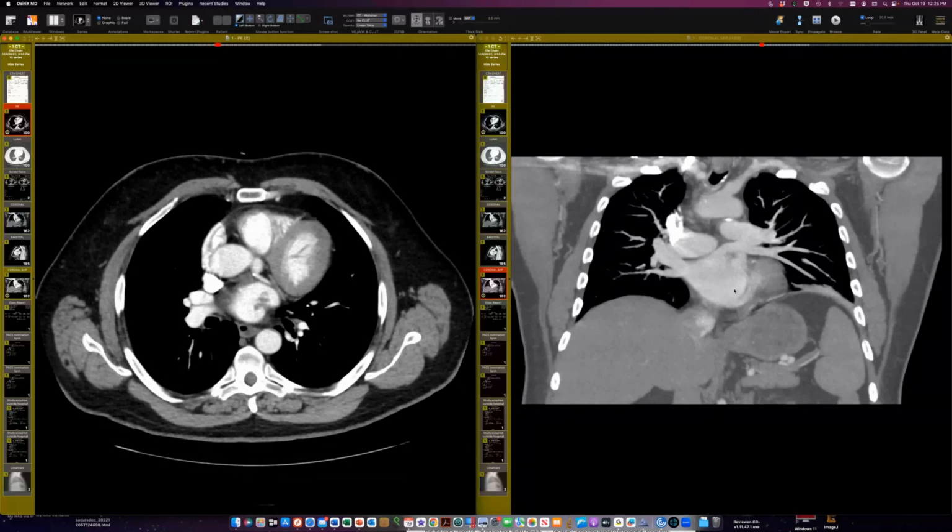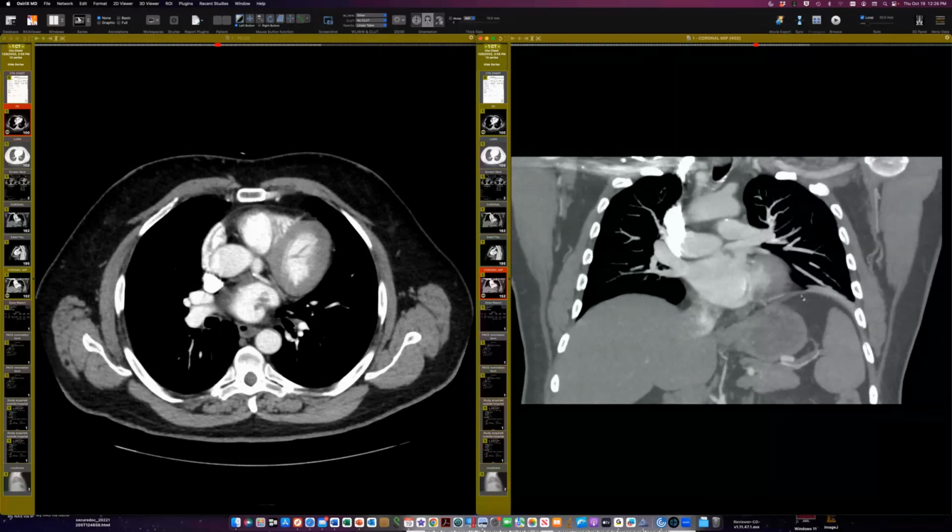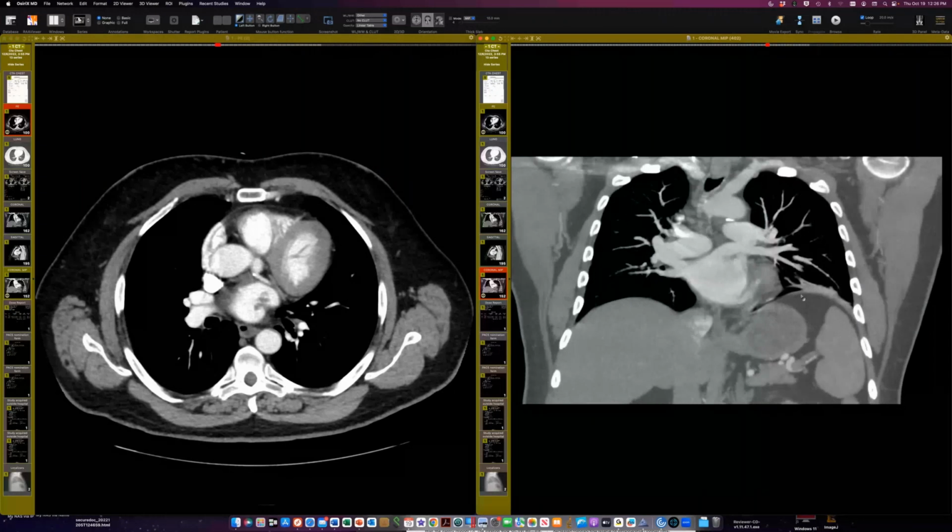It's right up here. Karen Ordovas took a look at this and said, "Oh, that is a pectinate muscle or something like that."